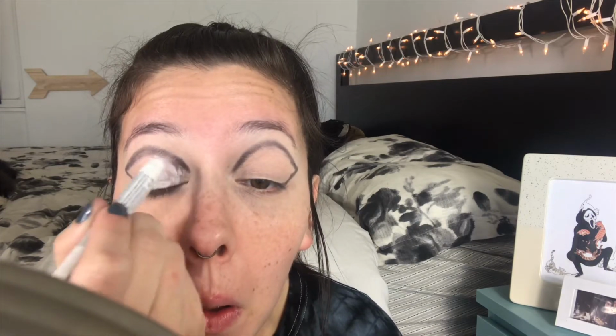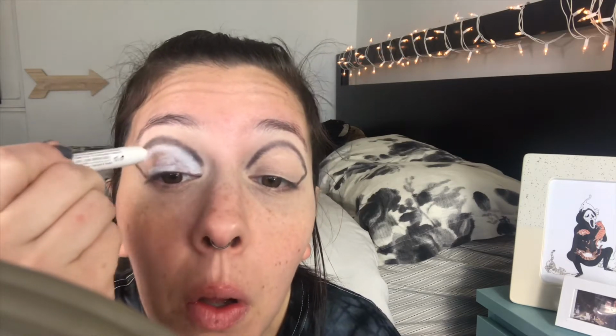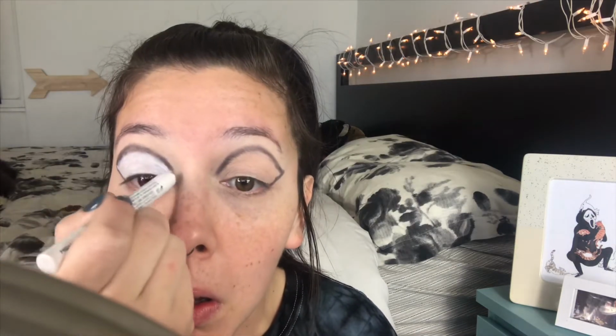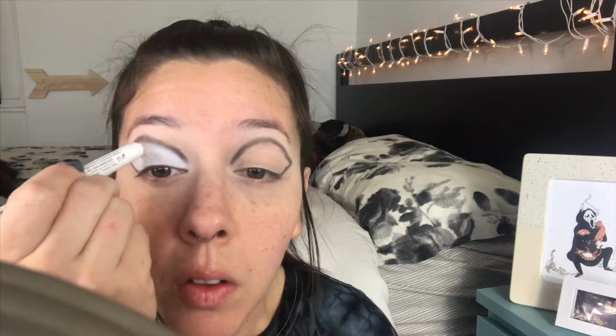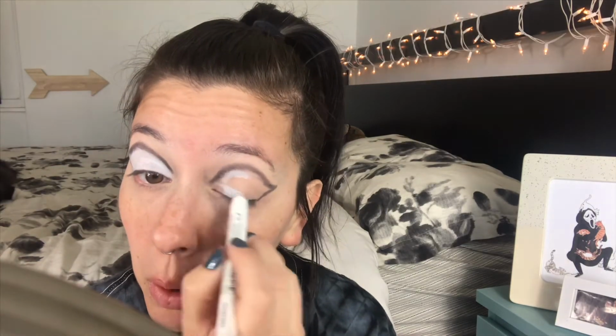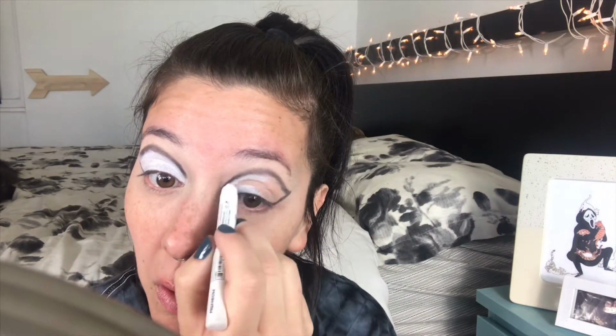So now we're going to move on to the next step, and that is to fill it in with the white. I was just going to do shadow, and then I remembered I have this NYX Jumbo eye pencil in the shade Milk, which is a nice milky white color, and I filled in the entire empty space with this white crayon, making sure to try to not get it on the black so that we don't have to worry about going over that again. It's not a big deal if you get it over the black, just kind of try to stay within the lines, you know, color within the lines like you've been taught your entire life.